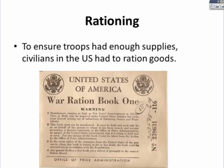Rationing was a huge part of the war effort. To ensure that troops had enough supplies and food, civilians in the United States had to ration goods. And this photograph is an image of one of the famous war ration books.